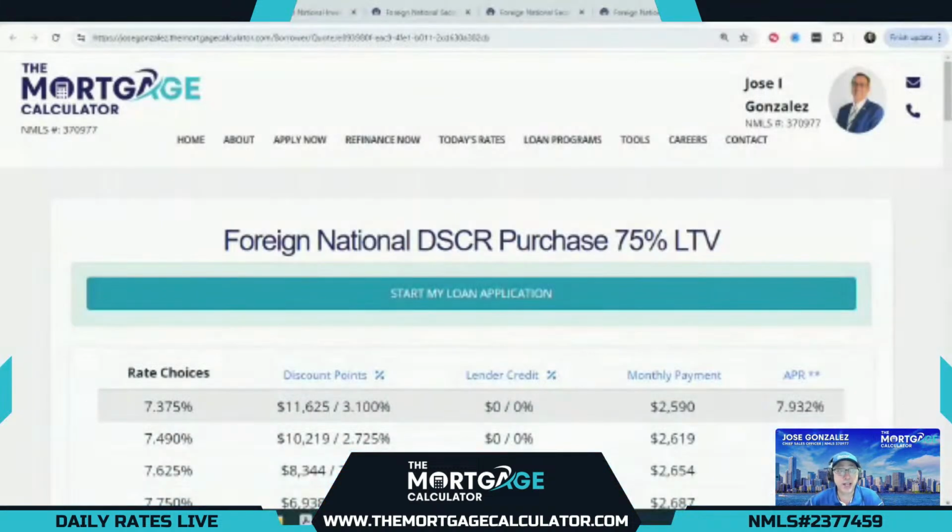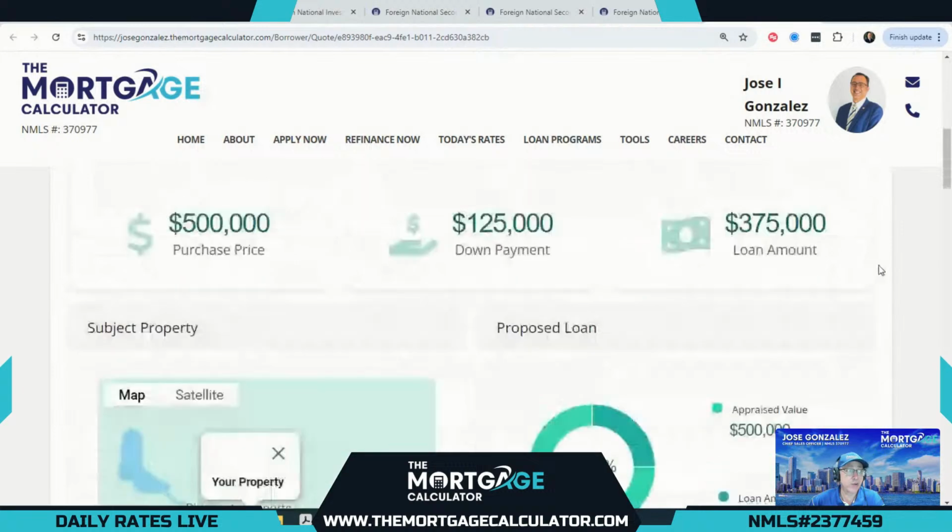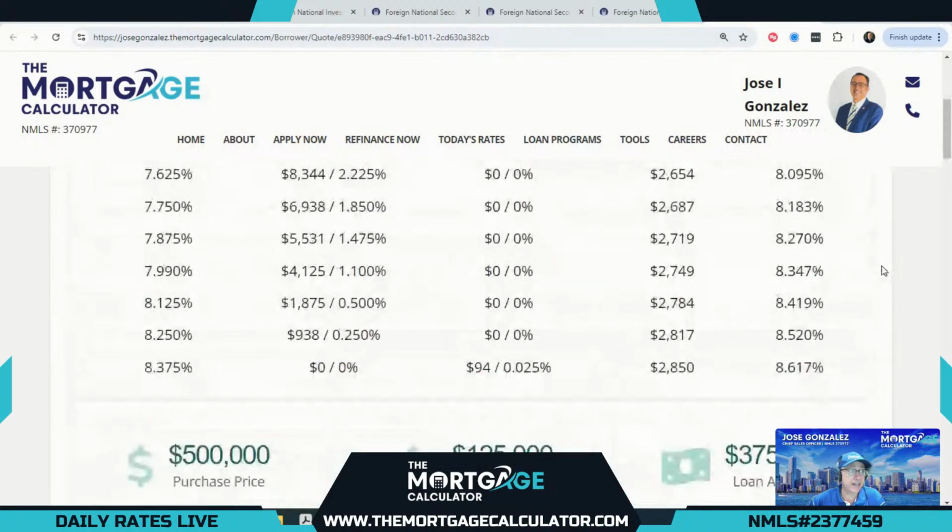So let's go into the options that we have for you today. We have some great foreign national options. 75% is the maximum LTV on our foreign national loans. And here we are looking at 8.375 as our lowest cost option with a lender credit, which is nice to see, of 0.025 points.